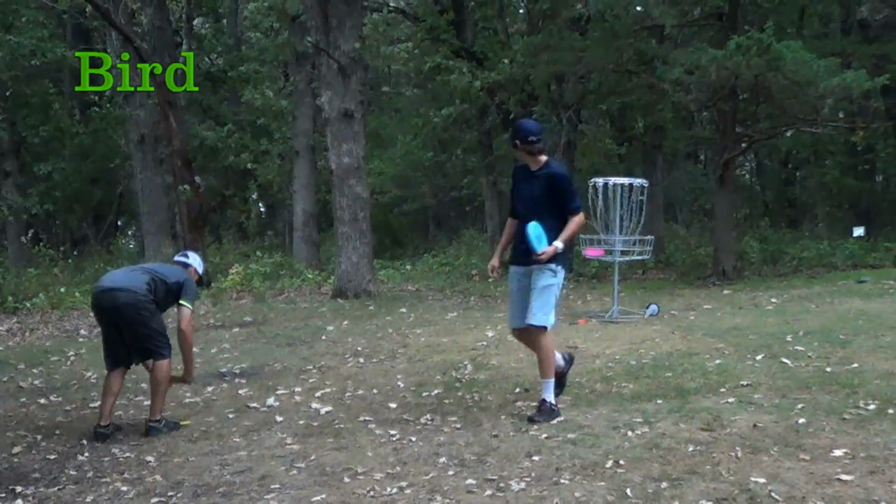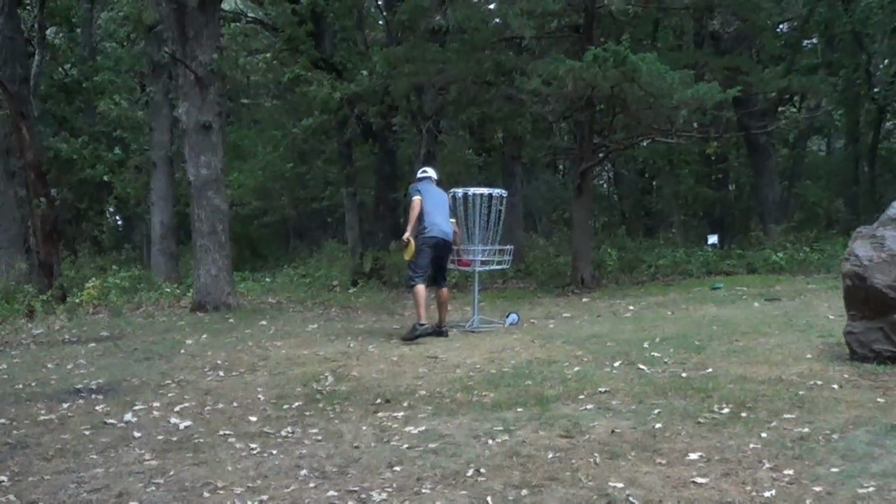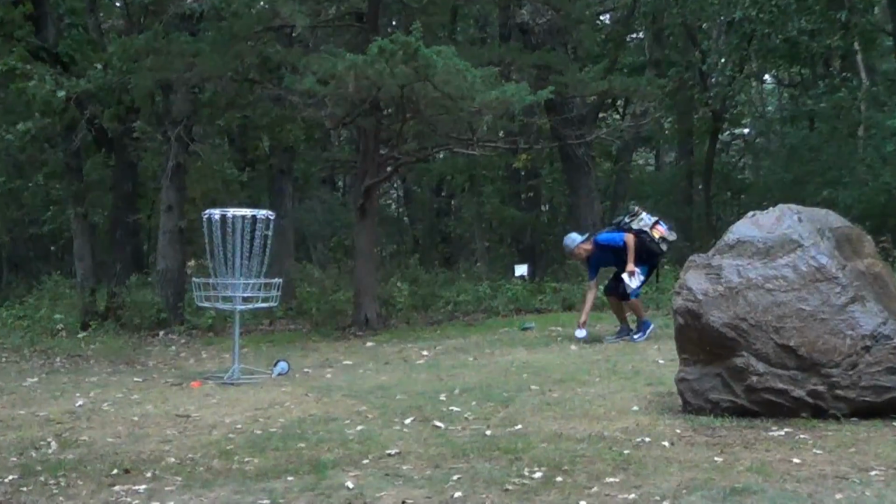In here, I just didn't want the pressure to get to me, so I started just not taking my time with my putts and just stepping up and putting them in.